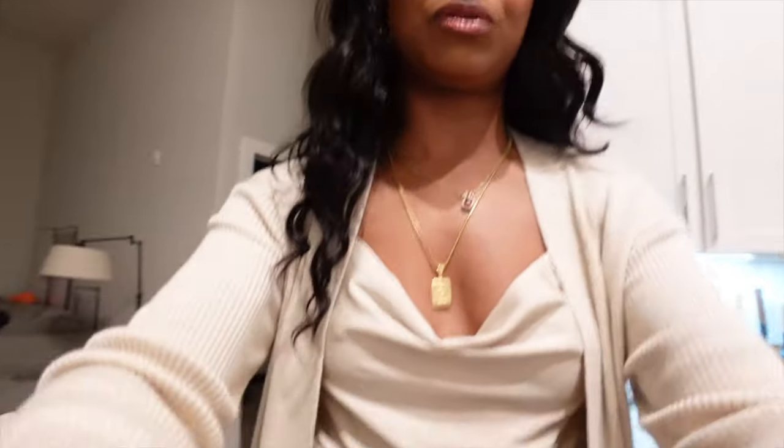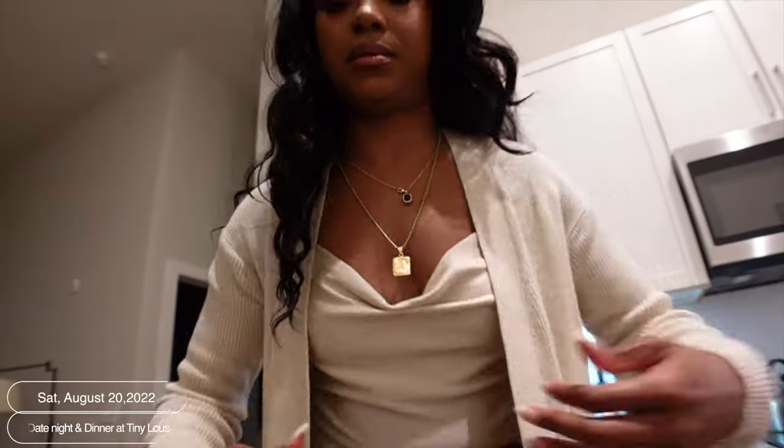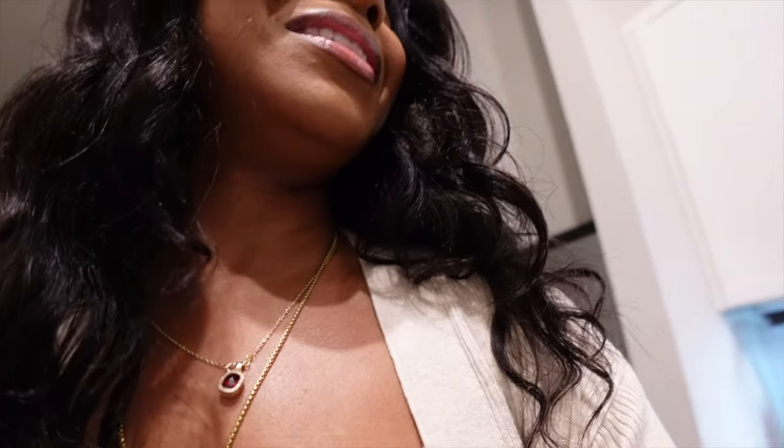Hey y'all. Oh girl, this battery's already about to die. I guess I'll have one battery for the night. We are headed out. Wait, today's Saturday. The next day, we're headed out. Sorry, the battery died. We're headed out to go to Tiny Lou's. Is that what it's called? I got it this time.